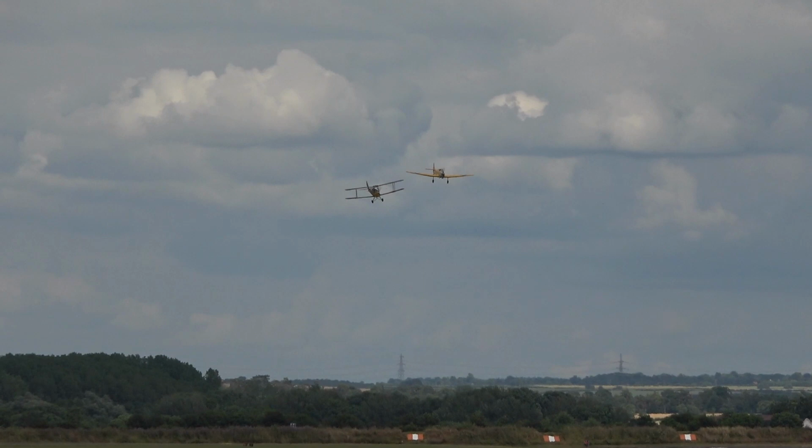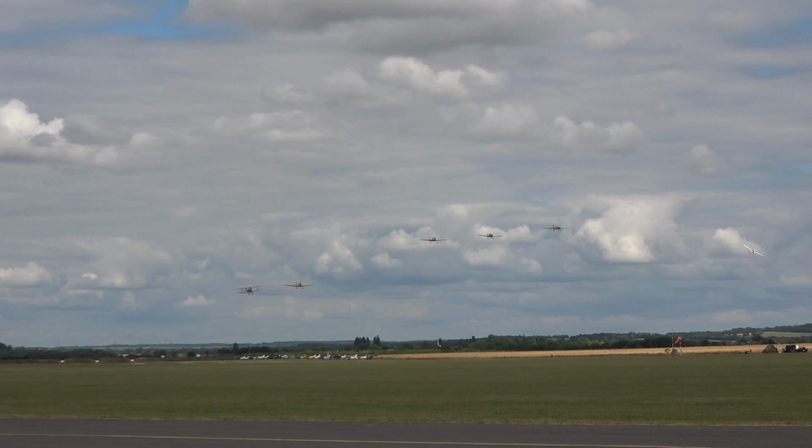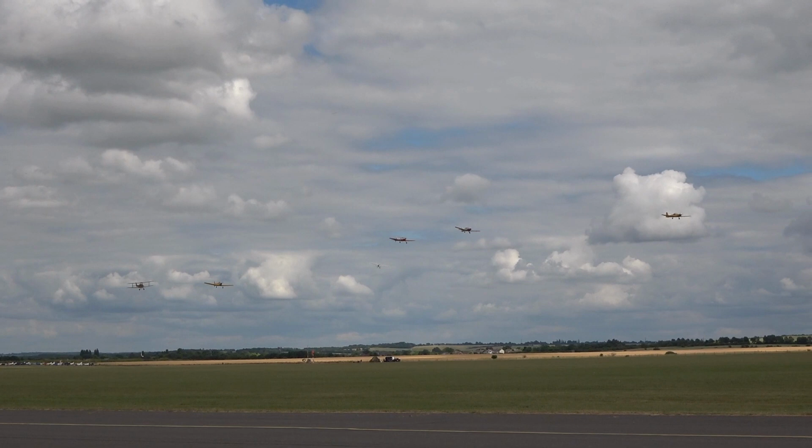Training through the years personified. Tiger Moth, Magister. Chipmunk, Bulldog, Firefly. And we've got this Electro chasing them through.